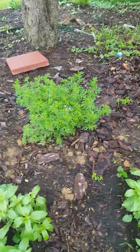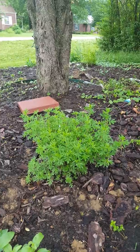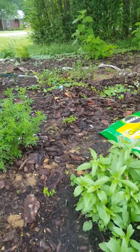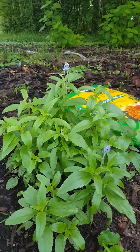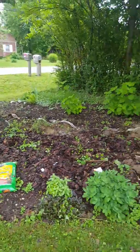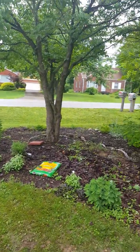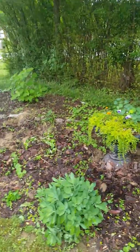A new shrub that I just planted a couple weeks ago. This is a potentilla, and this will get bright yellow flowers on it. Pretty clump of the salvia. So this is the area again that I'm going to be getting new perennials. Not sure what I'm going to do, but now hopefully it'll get more sun in here and I'll be able to plant some things.